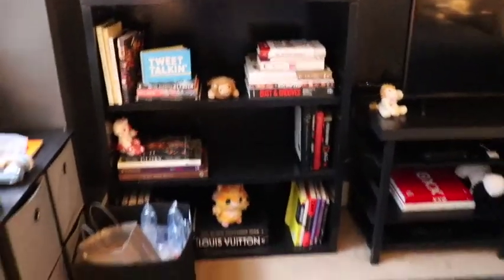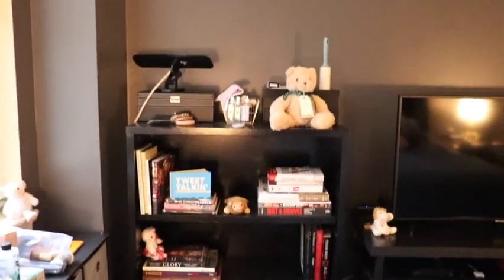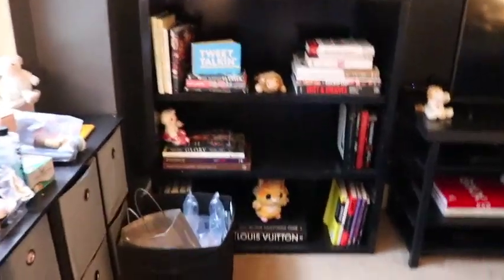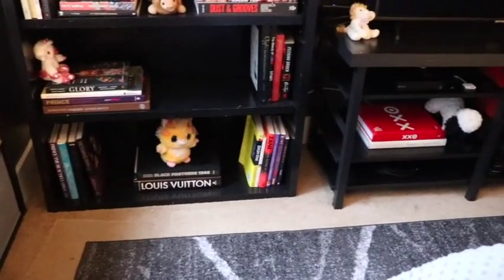This bookcase might not stay in here. I'm still trying to figure out if I want to keep this bookcase in here. My antenna, that's my jewelry box, my sunglass case. All of these are different books that I've read or like to read. Let me move this out the way. That is just a crate of beauty stuff that I haven't used yet. It's all different books down there.